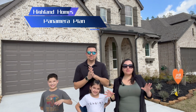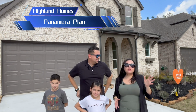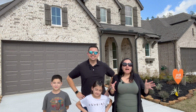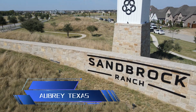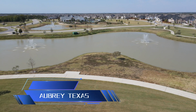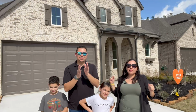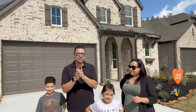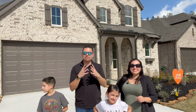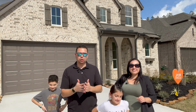Today we are standing outside the Panamera floor plan here in Houston. Now we don't normally do business in Houston, right, but we're here because the Sandbrock Ranch community has brand new floor plans and we're going to be checking them out, and nobody had them available except here in Houston. Yeah, so guys, we took the drive. It was almost a 4-hour drive just for you, our viewers, so you can have first dibs and first look at the brand new 45-foot lot floor plans.